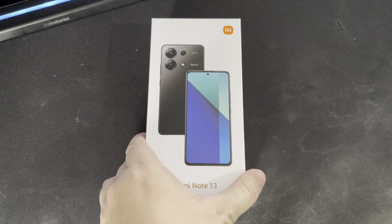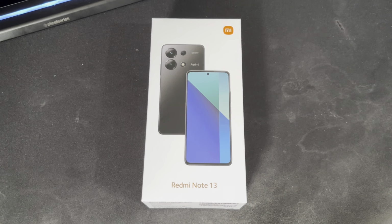Now, the whole concept of this video is mainly because the Redmi 13C video that I did kind of blew up, and I've been pondering on what you can actually get if you were to add an additional 5,000 pesos to the value of the Redmi 13C. That leads us to the Redmi Note 13.